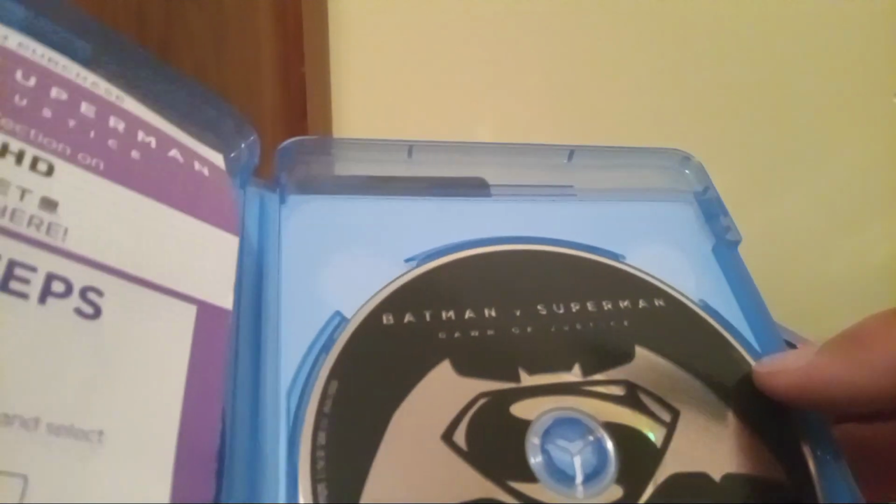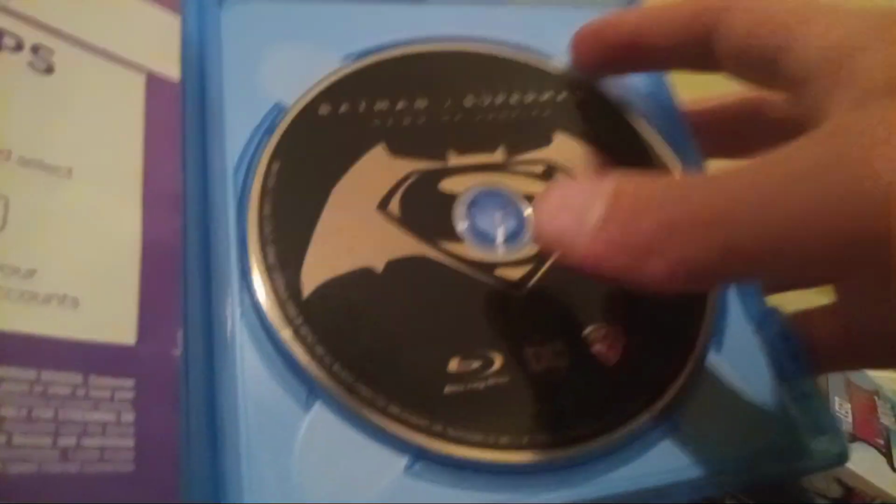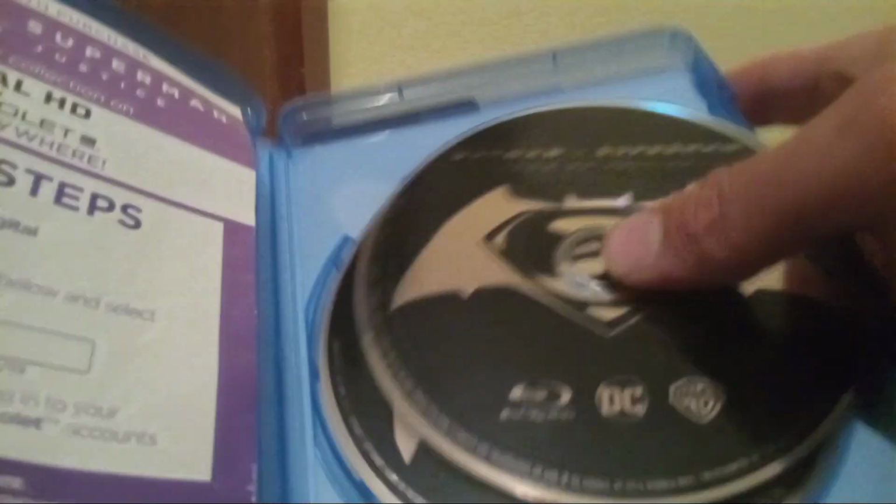I actually like the theatrical version, but the Ultimate Edition is way better, because it explains more of the plot holes, so that's what makes it better. But yeah, here's the Blu-ray, which has the actual PG-13 version of the film. Lifted up, we've got the 30-minute R-rated Ultimate Edition extended cut.